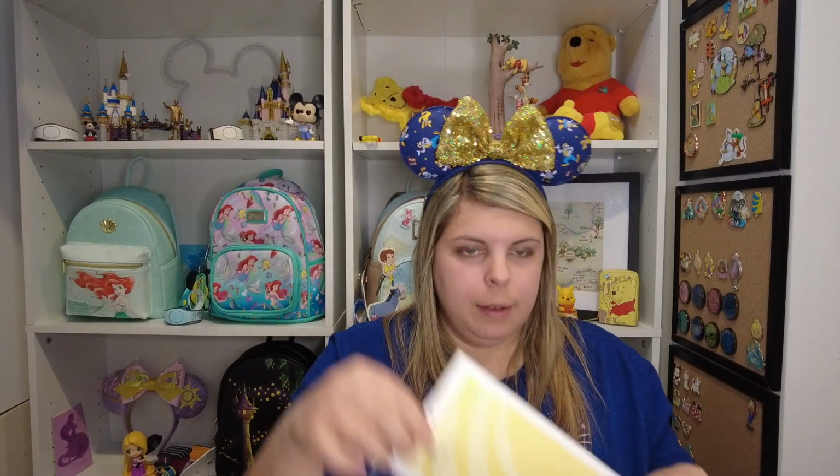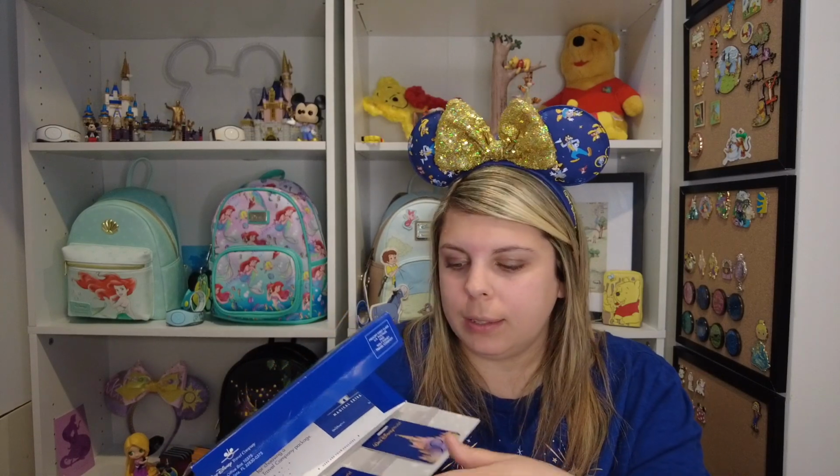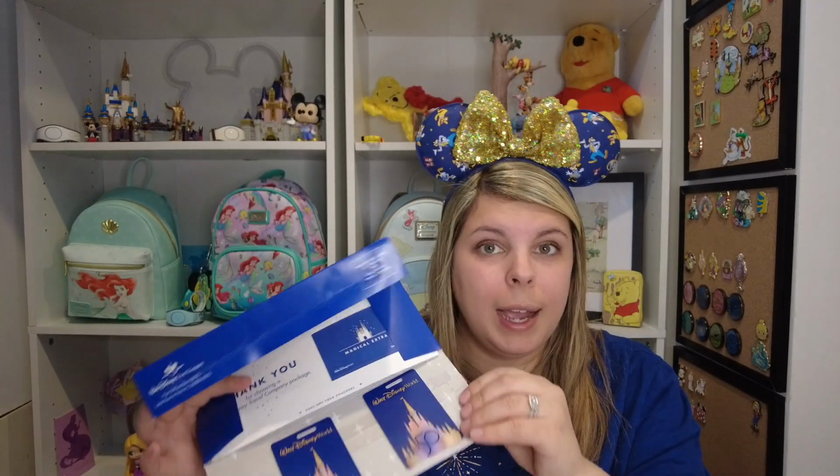But the next thing, we have this envelope that was hanging on our door, and it had this envelope inside of it, which is just kind of stuck together. It has the 50th luggage tags in it, which I was confused by because on all the other trips I've taken, the luggage tags have been mailed with the Magic Bands, but they didn't do that this time. Instead they hung them on our door. I have the normal Disney ones from all the previous trips, which are all on my suitcases. I do have a few extra because I kept getting them, but I don't need that many.